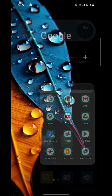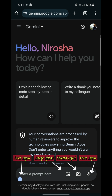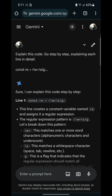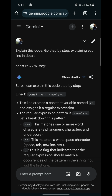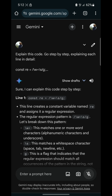For some mobile devices, countries, or regions, the Gemini mobile app may not be available. In such cases, you can use the Gemini web app without any limitations, just like the mobile app using your mobile web browser. It provides full access to all its capabilities, the same as the mobile app. With its ability to interact through text, voice, photos, and even your camera, Gemini can adapt to your workflow and unleash your creative potential.